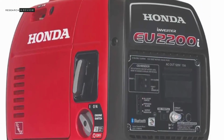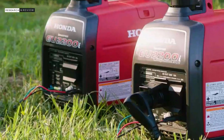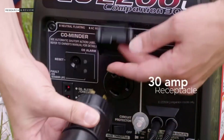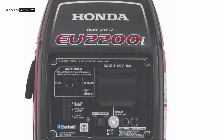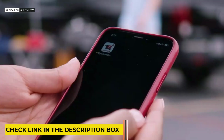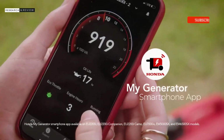The most impressive thing about this inverter generator is the incorporated eco-throttle feature. Since you will probably not be utilizing the 1,800 watts simultaneously, this mode allows you to save more fuel and keep the machine running for a more extended period. According to Honda, the minimum runtime is 4 hours, with a maximum of 9.5 hours. In general, this inverter generator is relatively standard.